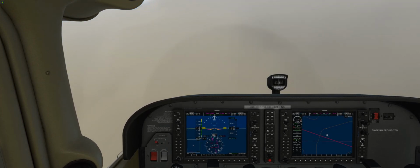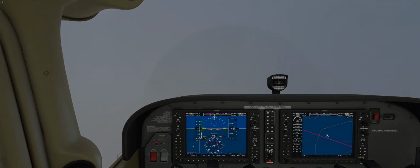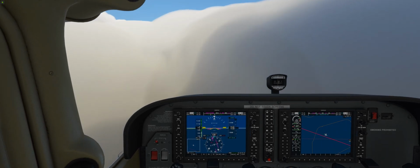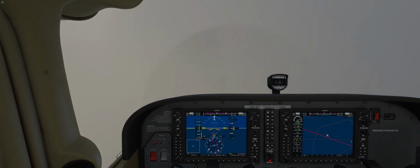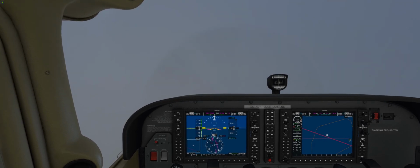But now, again, there are higher clouds, there is some sort of storm that we're flying right through, and we're back inside of the clouds. Which is not ideal, but I mean, we probably can't avoid it completely. They're just clouds, we're in a Cessna. We'll have to fly through a few at times.